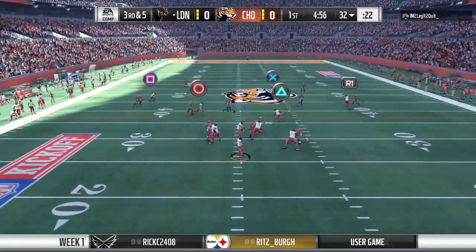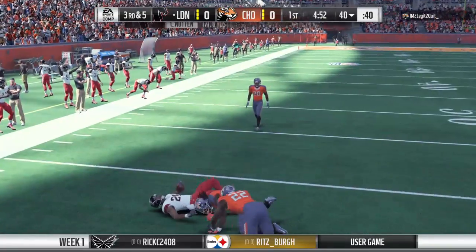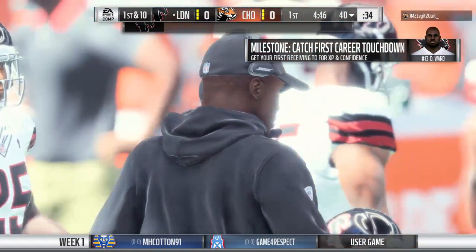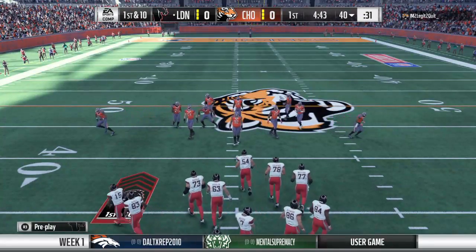They'll look to throw here. Dumps it off to Mixon. So he fought off the tackle, and that effort gives him the first before he's brought down. 8 yards on the pickup there, and it moves the sticks. So here we go, 1st and 10 now.